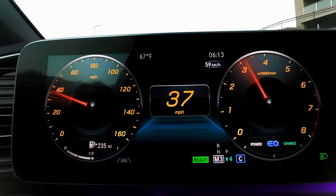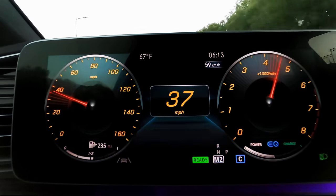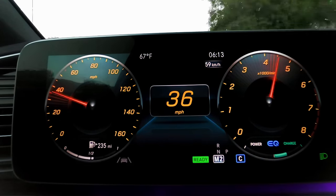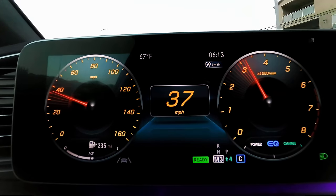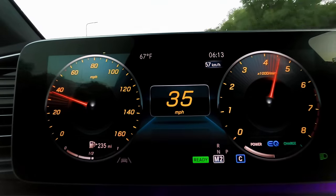First of all, the transmission is still automatic, so even if you downshift by accident and your RPM goes really high into the red zone, the transmission will automatically upshift because it has built-in protection. It's smart enough not to let you damage it.